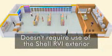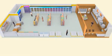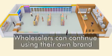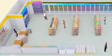This solution doesn't require the use of the Shell RVI building exterior, which allows wholesalers of Shell-branded locations to continue using their own C-Store brands. Let's look at the strategy of this format in greater detail. It all begins with our customer and making their shopping experience easier.